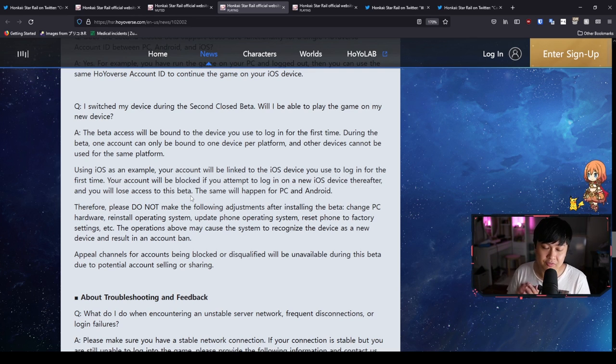What this means is that if you do want to stay in the beta program for the closed beta 2 test, you do not want to do any of these things over here. You don't want to change your PC hardware. You don't want to reinstall your operating system. You don't want to give your login details to a friend. That's probably the biggest one, and it's what got a lot of people banned from the first CBT.